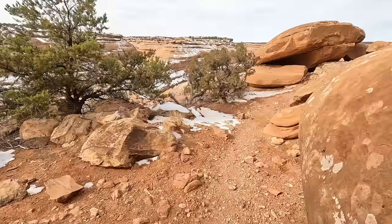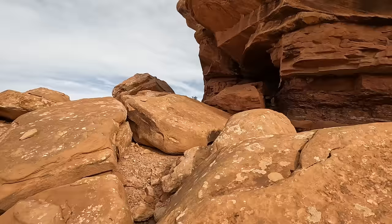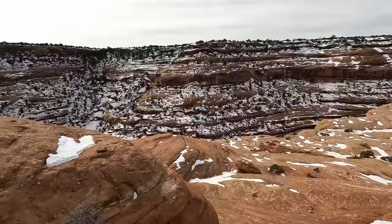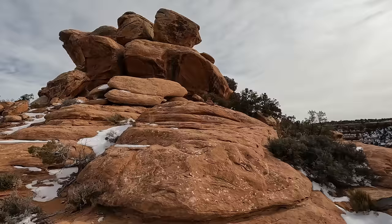All right, so now we are leaving the ruins and heading back over the bridge. And I couldn't even imagine what it'd be like lugging all your food and water back and forth across this thing. So it's hard to see, but the ruins are right on that ledge, and that's the big standing rock right there.